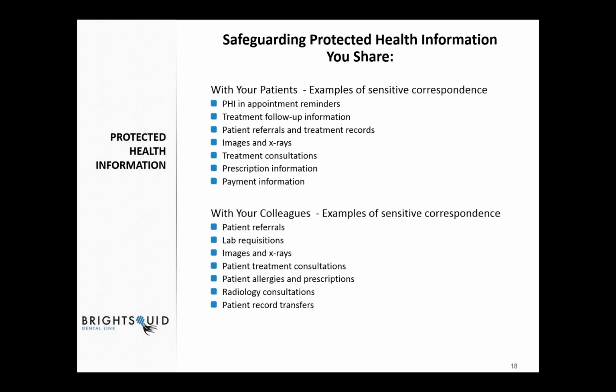Treatment consultations, this is a really interesting one that we're starting to see more and more practices want to send, some sort of treatment consult before a patient embarks on a large treatment. The patient will want to review that with their family or other people. That can all be sent now through secure mail. Prescription information and, of course, payment information. A lot of patients, rather than taking a piece of paper at the end of their session which has all the invoice details or payment details on it, can just get that sent to them through secure mail.